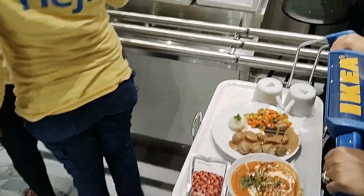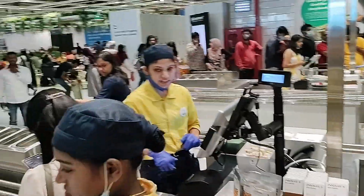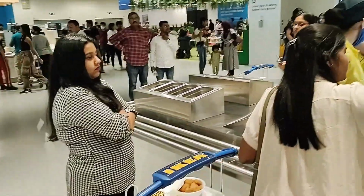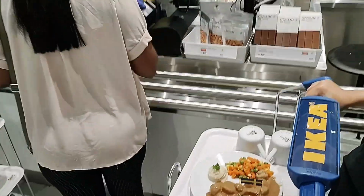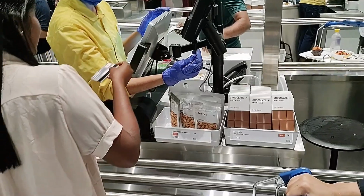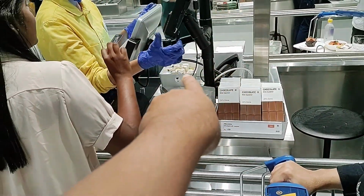So after you've filled your food in the trays, then you go out to do a checkout there, and then you do sort of pick your cutlery from there. If you have picked bread rolls, you will get butter cubes. They're sort of sitting there.